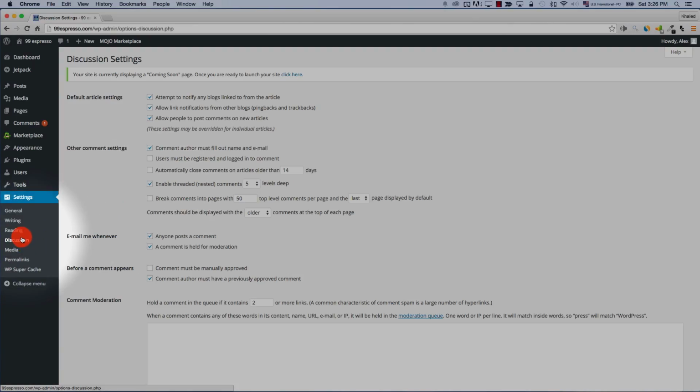Then you have the discussion section. This is where you choose settings related to how people can post comments or discuss things on your site. Of course, this is a part of WordPress being a blogging platform mainly. Of course, if you're starting a corporate website, this wouldn't really matter. So let's go through the settings.